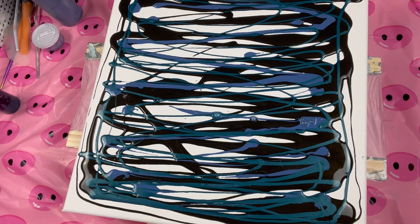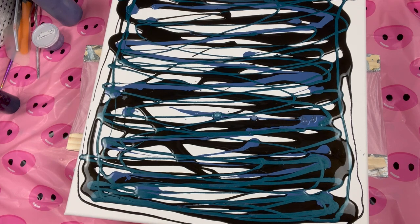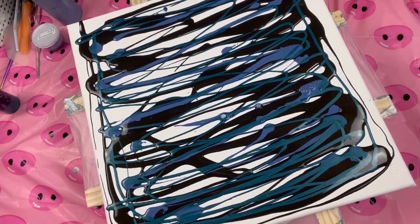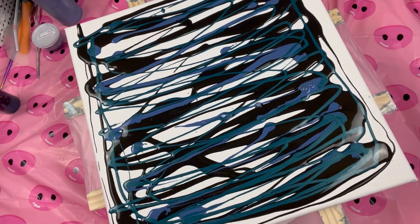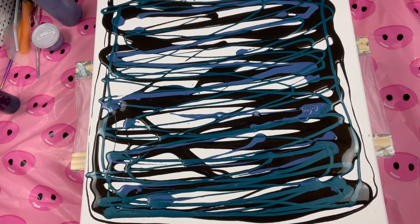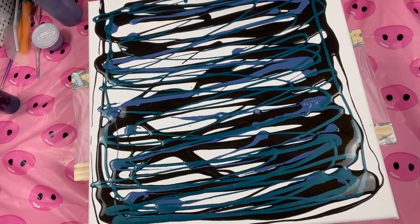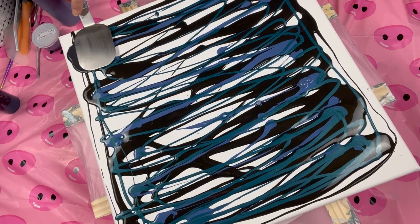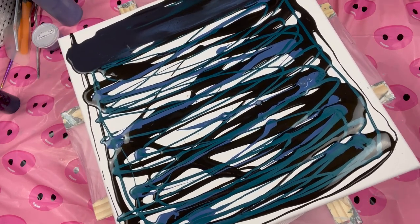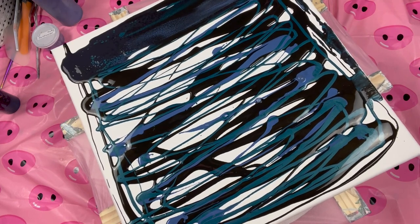I hate when I do that. I'm going to swipe with my cell activator of Payne's Gray. And what I want is just kind of a spacey background. So, I kind of consider nighttime to be, the sky to be kind of a blue-black. Sometimes it's black-black, but most of the time it's kind of a blue-black. And I just kind of want to smooth things out. And I need that paint, so I don't want to lose it yet.